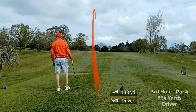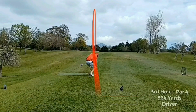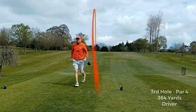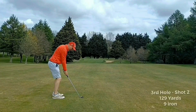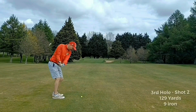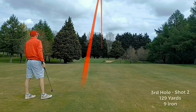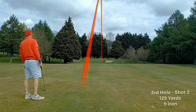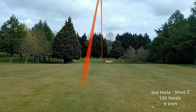I was a bit nervous on this tee shot. They were waiting left and they were waiting right of the fairway, and I didn't want to go anywhere near them again. Played another great tee shot and leave myself just 129 yards to the green. Bounces just short and rolls up onto the green. Another green in regulation, I'll take that. Thank you. Birdie putt.